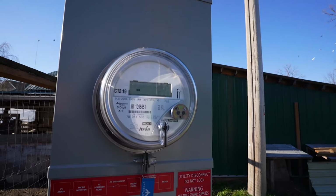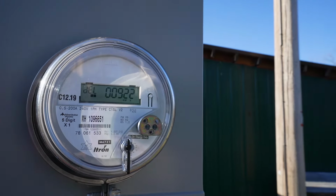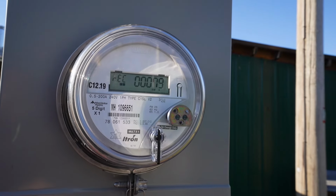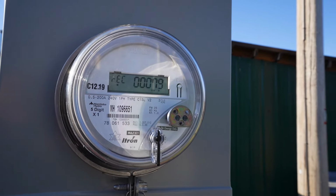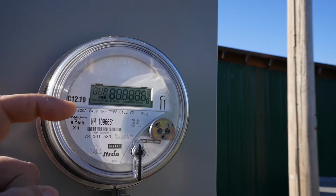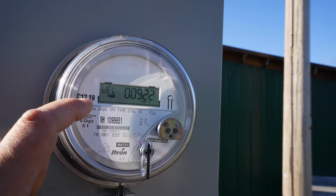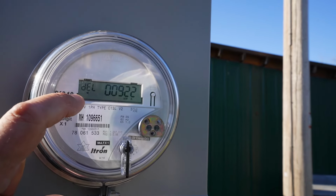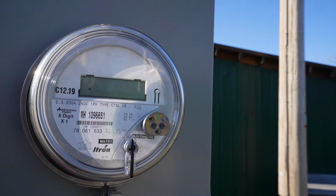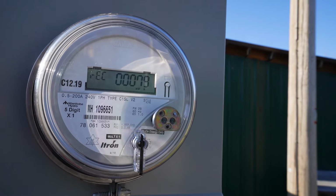Okay, here we go. So the meter will go through a series of numbers. We can see that we've got square, square, arrow, and that is to the left. That means we are actually sending power to the grid, so that's exciting. If it goes block, block, arrow to the right, it means we're receiving power from the grid. Now, if we look at the numbers here, delivered from Manitoba Hydro, 922 kilowatts since it was installed on the 30th. And they have received 79 kilowatts from us.